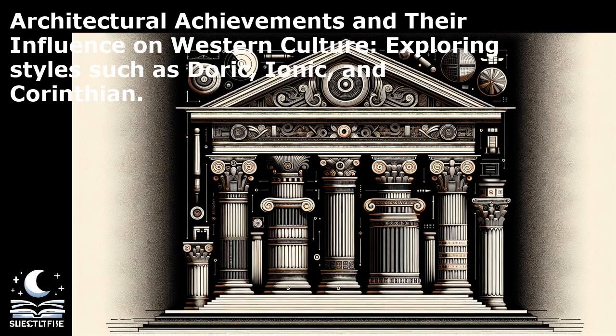The Ionic column is known for its slender and fluted shaft, topped by a capital adorned with volutes, or spiral scrolls, on either side. These volutes are said to have been inspired by the curls of a young woman's hair, adding a sense of movement and fluidity to the design. In terms of proportions, Ionic columns are typically taller and more slender than their Doric counterparts, with a ratio of 8 to 9 diameters in height.